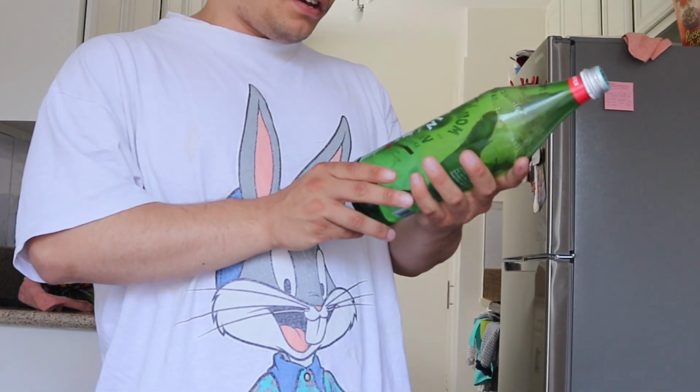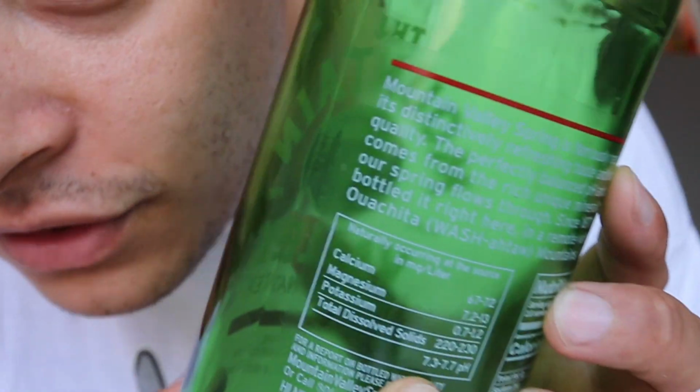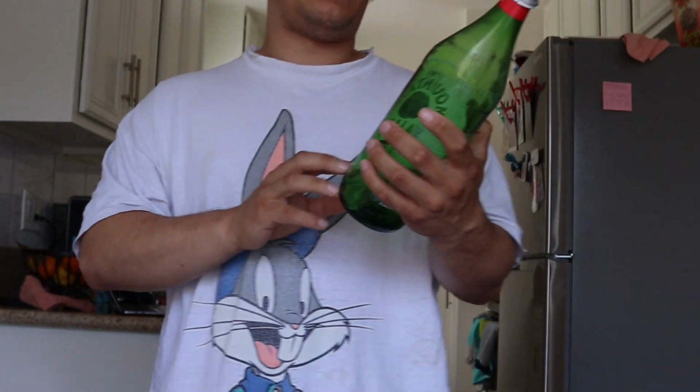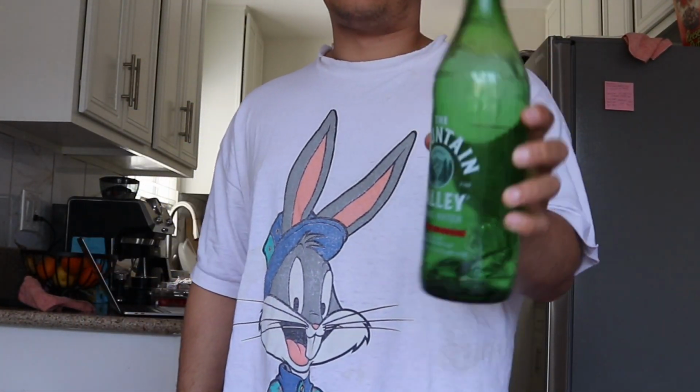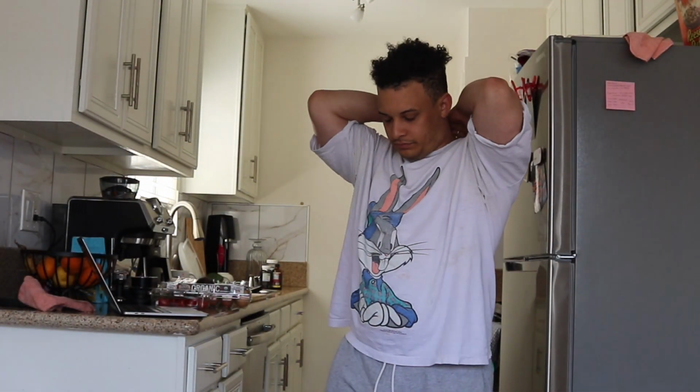But this water's pH balance, let me see, where is it at? Right here. 7.3 to 7.7 is the water pH balance of the Mountain Valley spring water. If you are able to get your hands on this, make sure you get some. The human pH balance intake of consumption should be 7.35 to 7.45, right? And that just means that your body is going to turn it into an acidic.